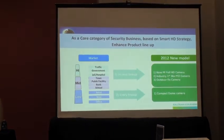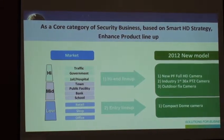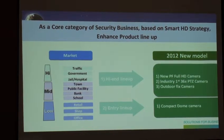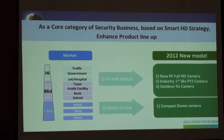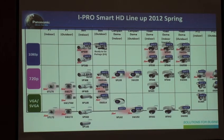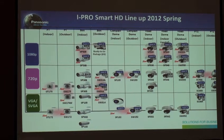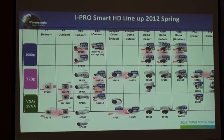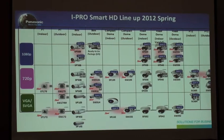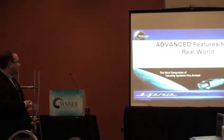High end for being used in government, where you need, again, very secure data, and jails, things like that, traffic cameras. To the mid-level, which would be public facilities, and then banks and schools. And then the low side, which would be for homes, but also for retail and store shops and things like that. A pretty aggressive product line, basically hitting all the way from your very high resolution to low resolution cameras, with basic features all the way up to very sophisticated features that take into account facial recognition and adjusting for lighting and things like that to be able to see pictures really well.